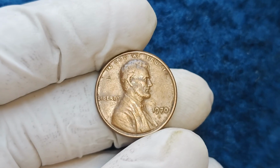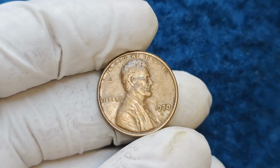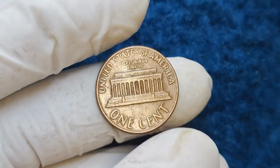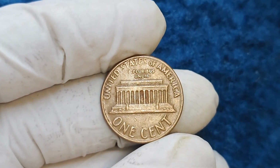A few years ago, I was cleaning out my car and found an old penny stuck between the seats. It looked pretty normal, but for some reason, I hesitated before tossing it into my cup holder. I decided to check it under better lighting, and guess what? It had doubling on the date.